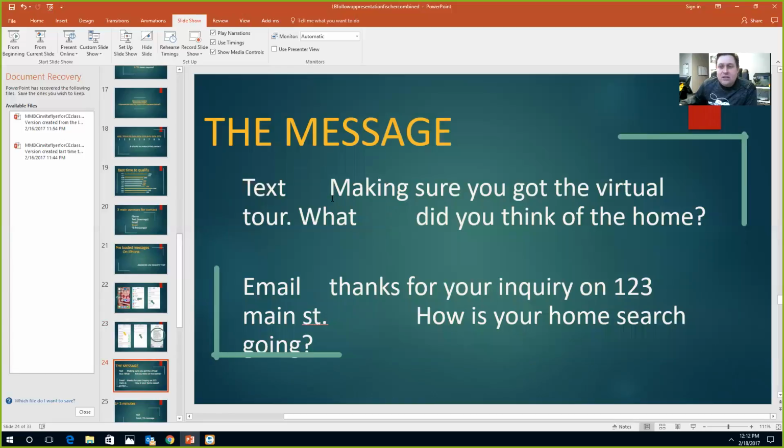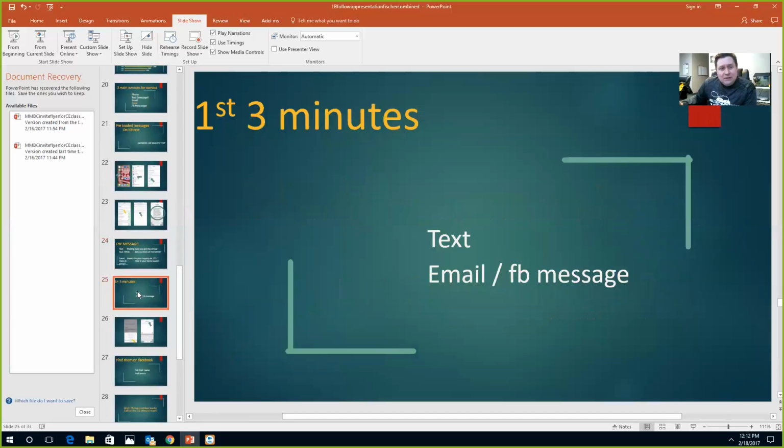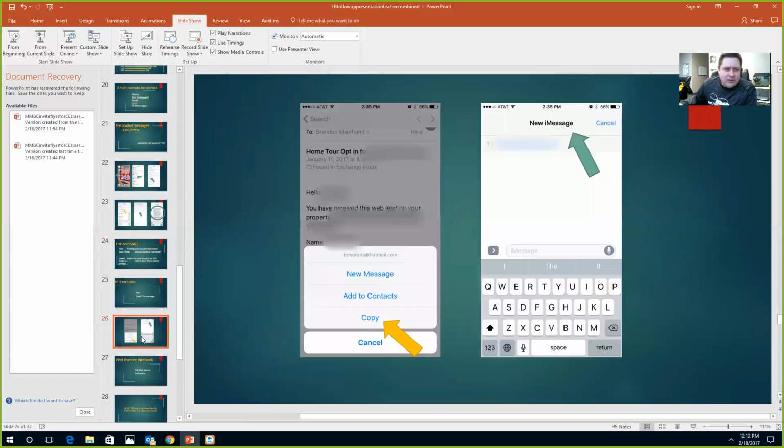So, some effective messages that we've seen throughout the country: a quick text, making sure you got the virtual tour. What did you think of the house? Asking people if they want a VIP tour has worked very well. How's your home search going? Asking them questions, getting them engaged, talking about them and not you as much. So like I said, if you respond within the first few minutes, in many cases you get a response. I have some great examples of different things that we've seen agents try, different scripts, in some of my agent classes and some of my agent groups that we can perhaps get to later.